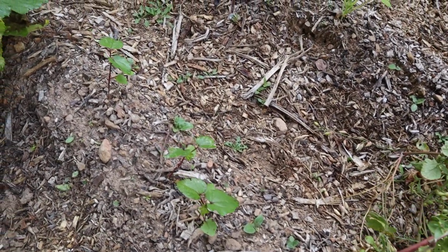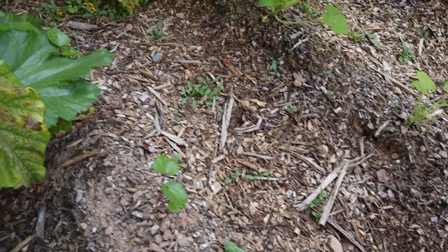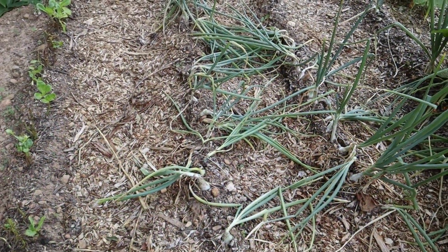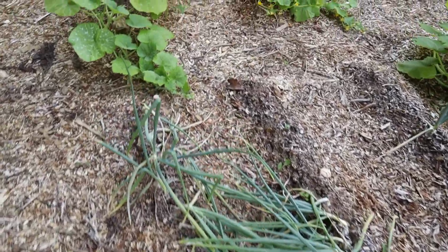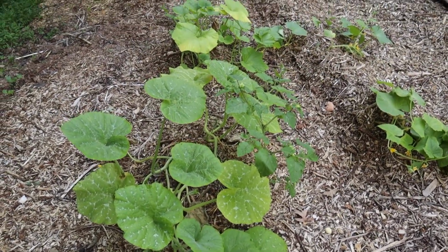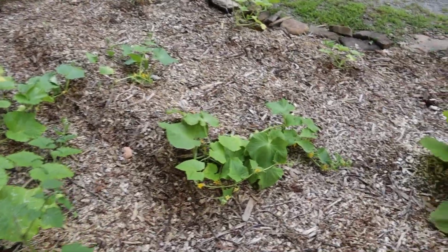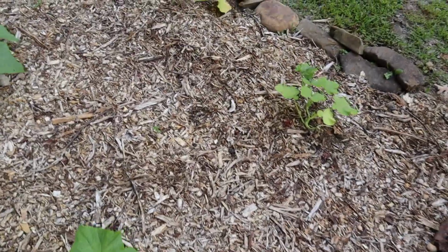I have some more little okra plants right here. They're not as large as the others. I think they're getting shaded out by this massive squash. The onions are beginning to die back, so they'll need to be harvested before long. I don't have any small pumpkins yet, but I sure have been seeing the bees working them, so hopefully that's a good sign. More squash and cucumbers down here. I see some little baby cucumbers.